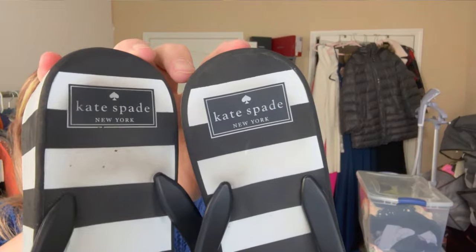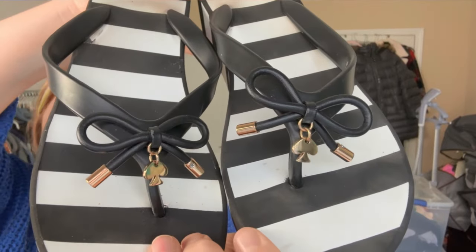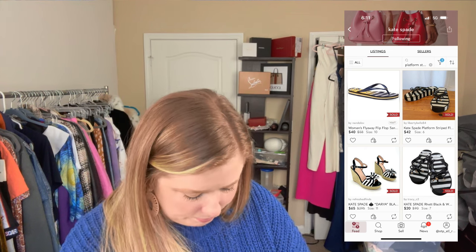Okay, up next is a brand that I don't pick up all the time anymore, but if it's cheap enough, I will. These are Kate Spade, her traditional black and white stripe, and they're flip-flop platform sandals. They do have little bows with the Spade jingles on them. And these are a women's size 10. So hopefully those will do decent.